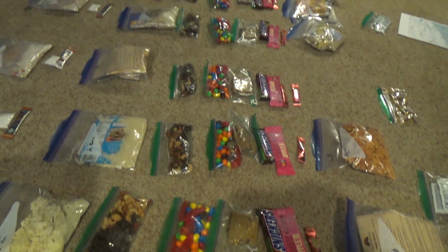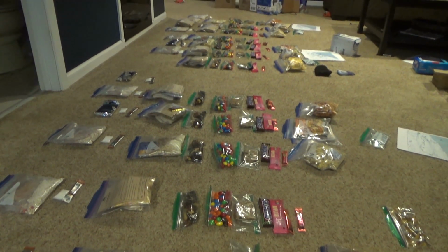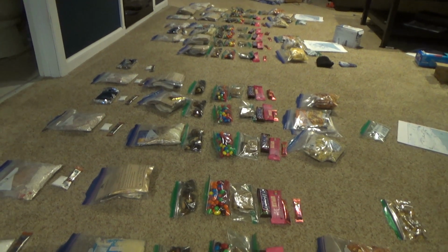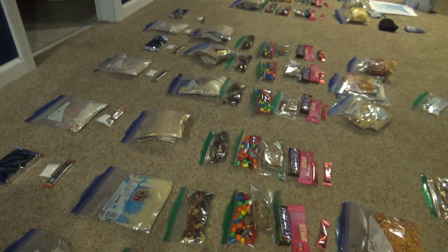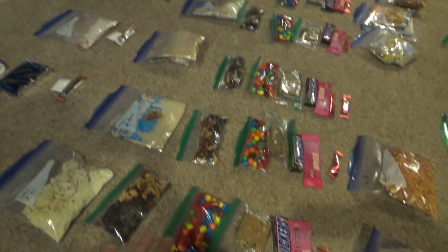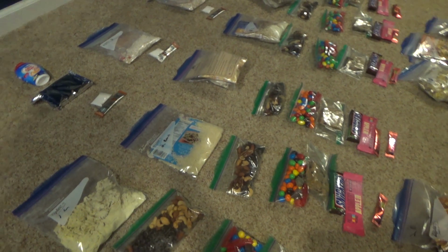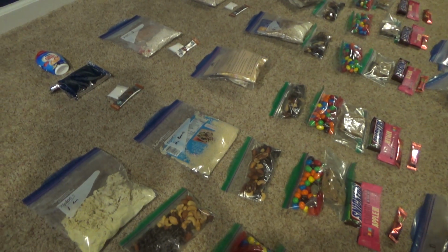A couple things I am doing because this trip is going to be pretty high in mileage per day and we're going to be out for 14 days. I don't think I would bring at least this much food on a weekend trip. But I think this is what I'm going to need to keep my calories up and maintain my weight while I'm out there. So a couple things I wanted to mention.